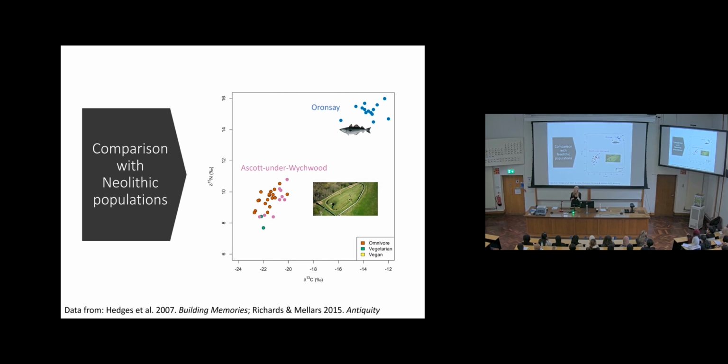And this is just to show you we're comparing their carbon and nitrogen isotope values to people who lived in the Neolithic, about 5,000 years ago. So Ascott-under-Wychwood is only about 15 miles north of here, in the Cotswolds. So these were people living 5,000 years ago, not too far away. They're in the middle of the country, basically eating a terrestrial diet, similar to our master's students. You can see that there are two vegetarians in green. They obviously eat less animal products than their colleagues who tend to eat some meat.